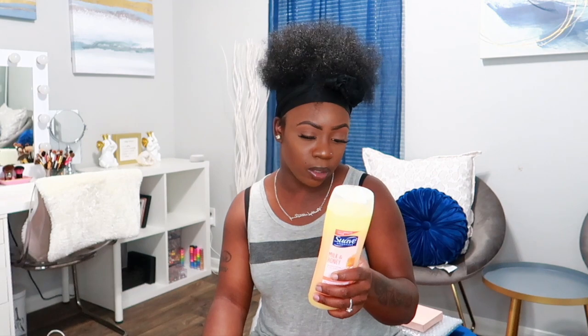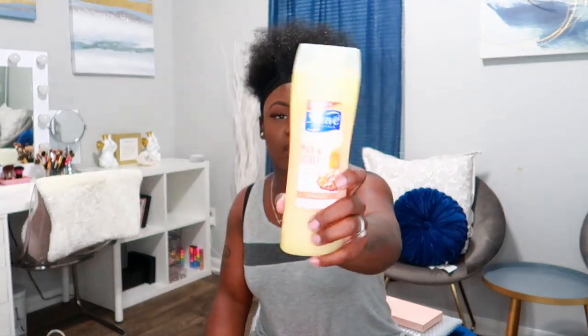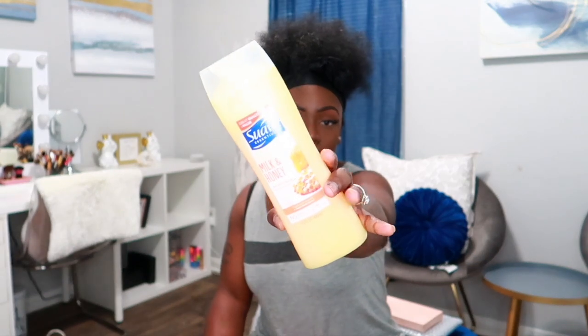On the back it says it has a decadent scent, a blend of pure vanilla bean and sweet honey cream. So yes, this smells really, really good. And it's moisturizing. I've already used this one like twice, so it's not filled all the way to the top. And then the other one I have here is the Aloe and Rose Water one.